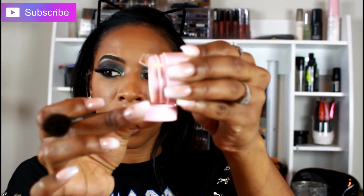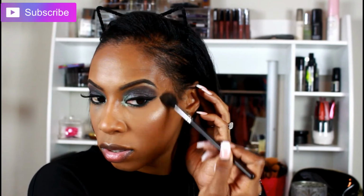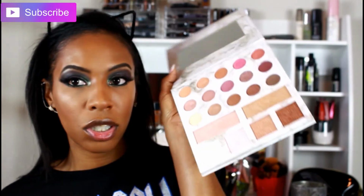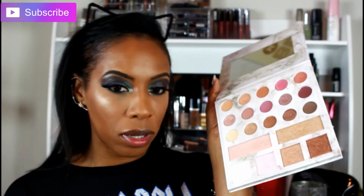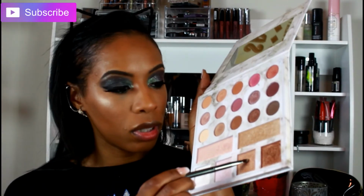I'm going to be going in with the Kylie Jenner highlighter in King. This is a really pretty loose pigment highlighter to my cheeks. I'm kind of happy that it isn't too gold and it is more white gold, because I don't want to have too many colors going on. I'm going to go into the Carli Bybel Deluxe Edition palette, and I'm going to pick up, what color? I'm going to pick up this color right here. I'm just going to apply that on the bridge of my nose.